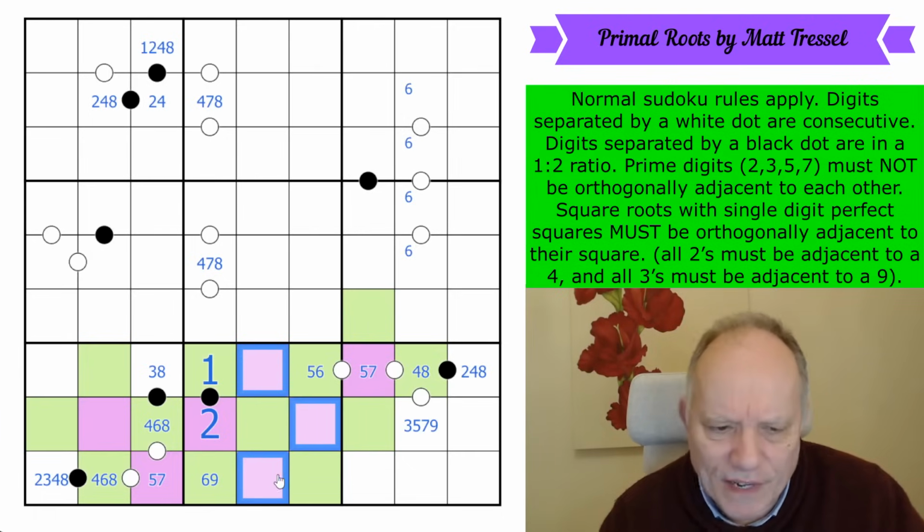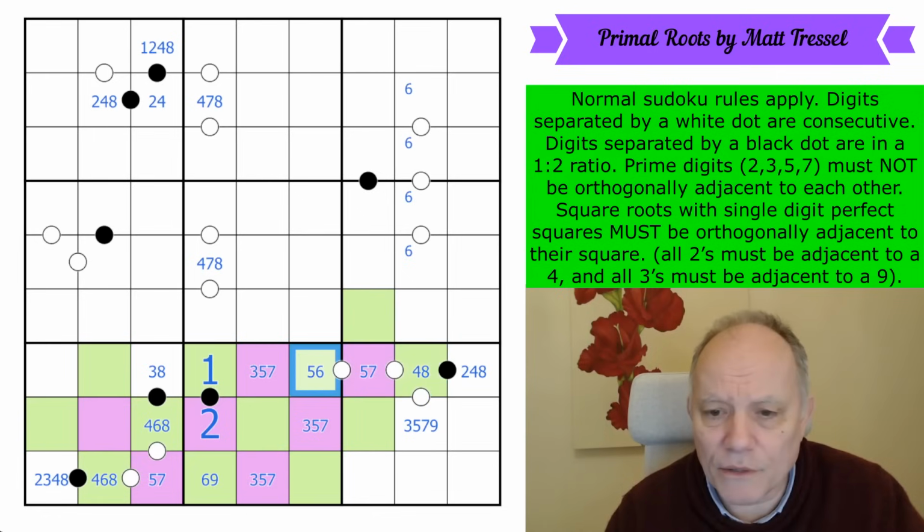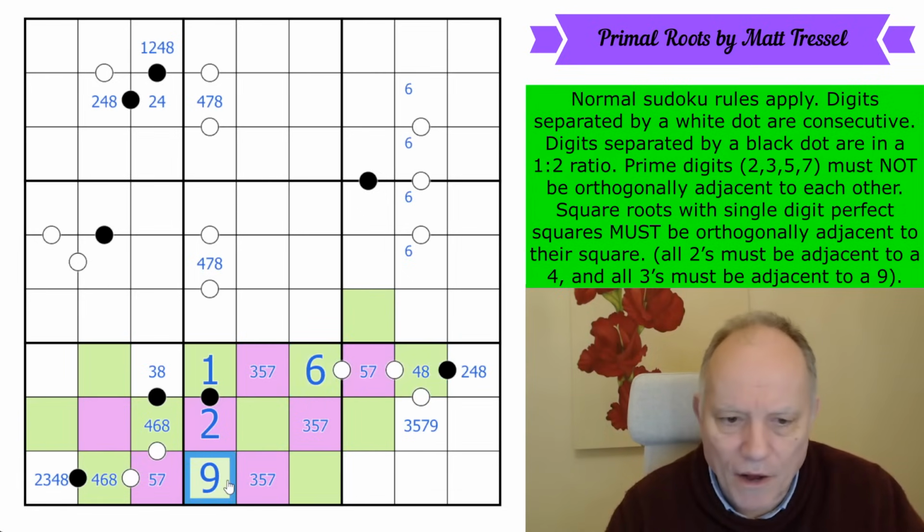I mean, you may have done that a lot quicker, and there may be another way to approach it, but there we go. Now, this is a white dot pair, and that's 5 or 7, so I think this is 6. This either goes 4, 5, 6 or 8, 7, 6. Yeah, it has to. That's so weird. So this is a 9.